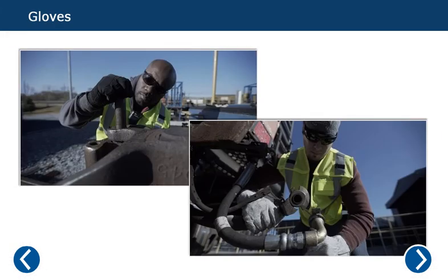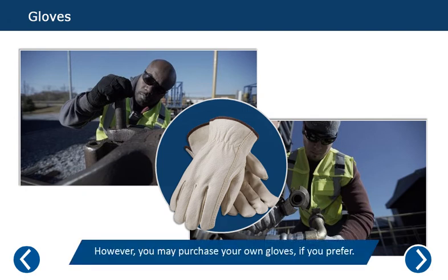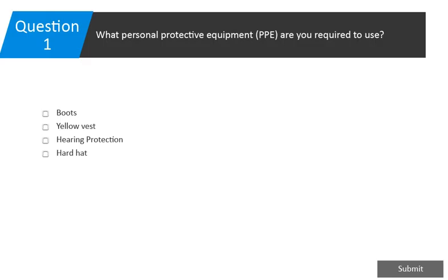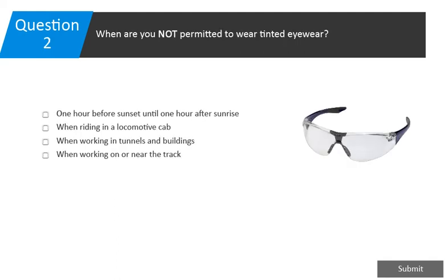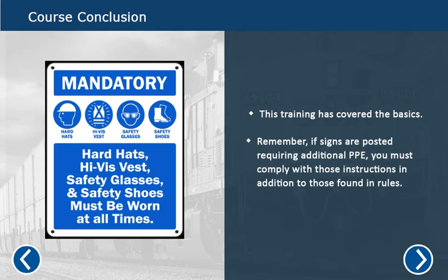Though not always required, gloves should be worn to protect your hands from injury. Leather gloves will be available during training and are the recommended type, but you may purchase your own gloves if you prefer. This training has covered basics. Remember, if signs are posted requiring additional PPE, you must comply with those instructions in addition to those found in rules.